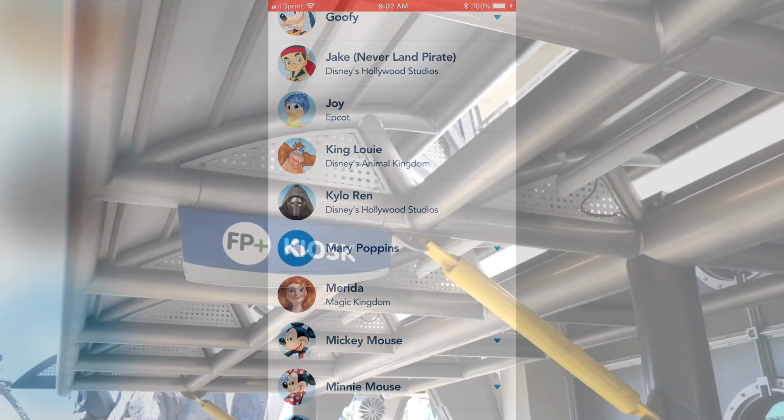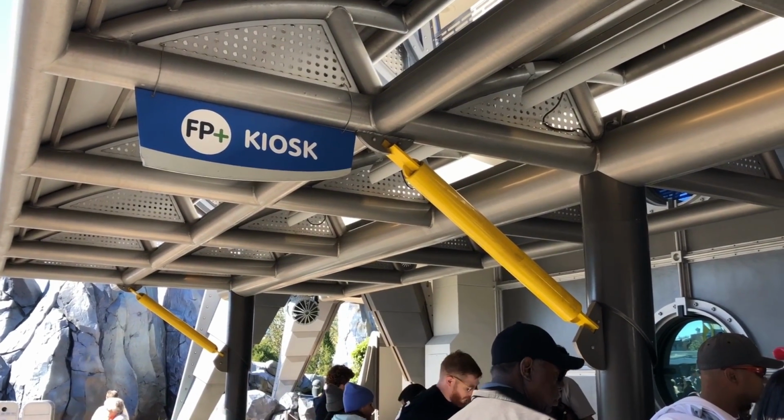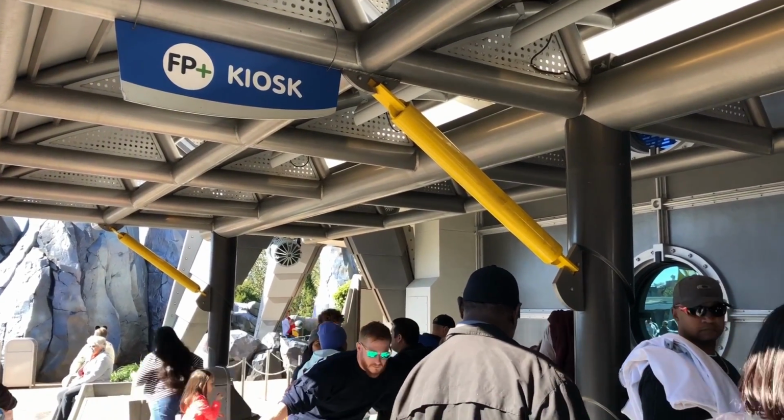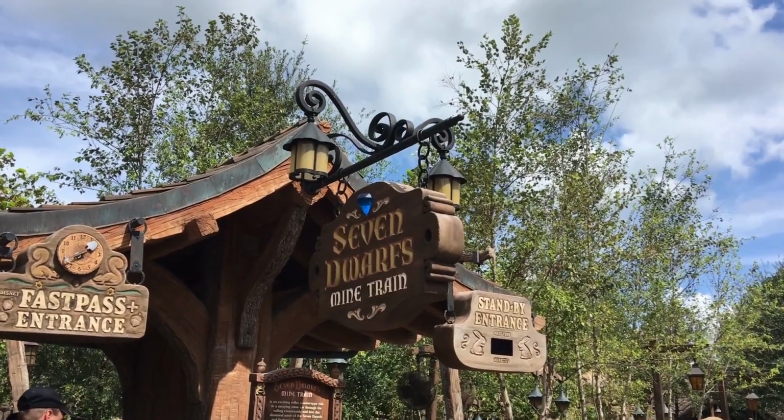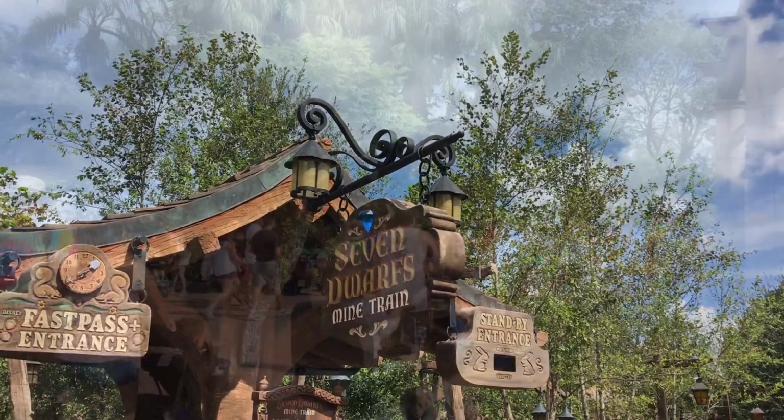There's so many things you can do on My Disney Experience at the moment. Really, really useful. I use it all the time when I'm in the parks, so absolutely consider pulling up that app on your phone, downloading it before you go, playing around with it, getting to know how it works.